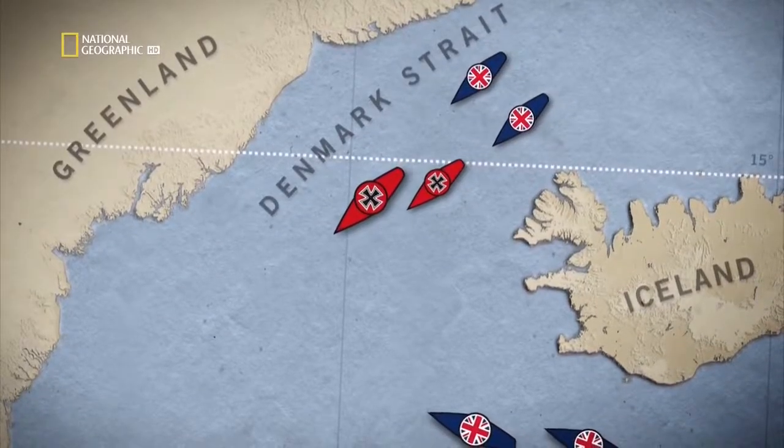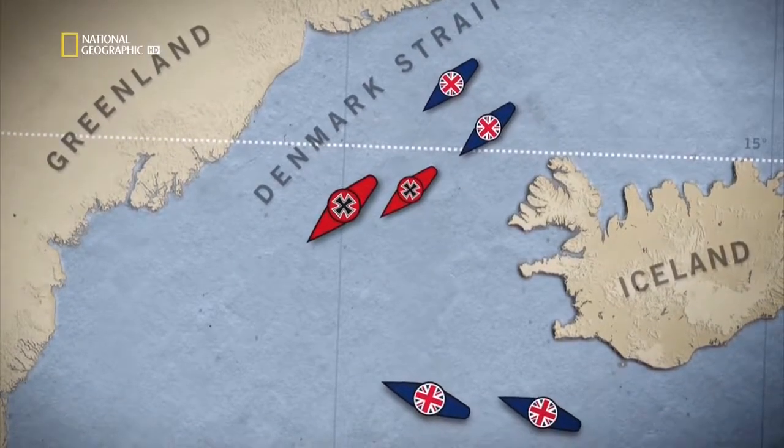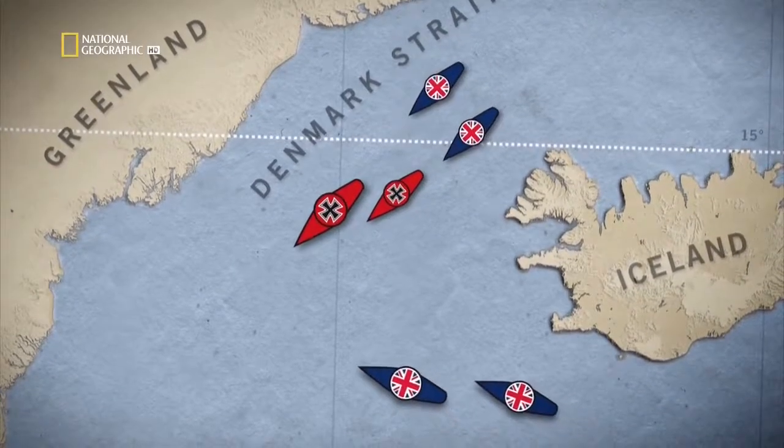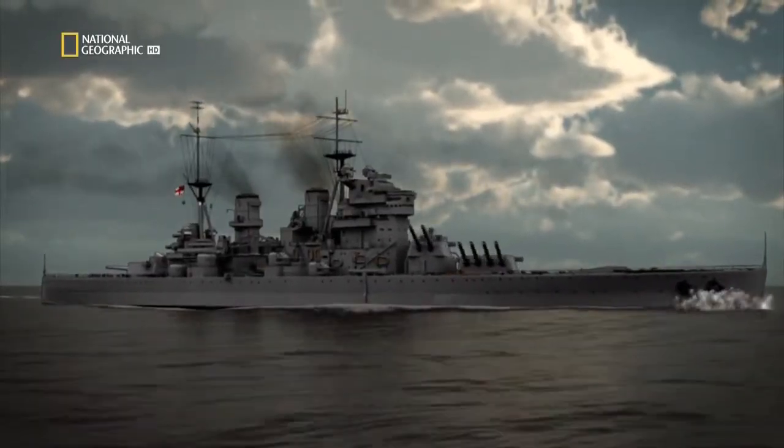With the Suffolk and the Norfolk on their heels, the German ships steam towards the open Atlantic and their first battle. On board the Prince of Wales, preparation is in full swing.